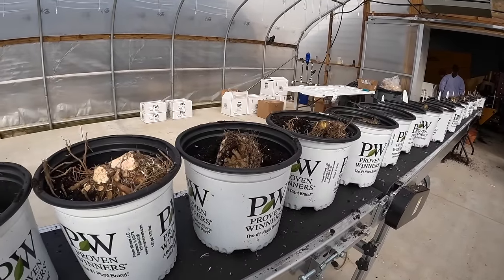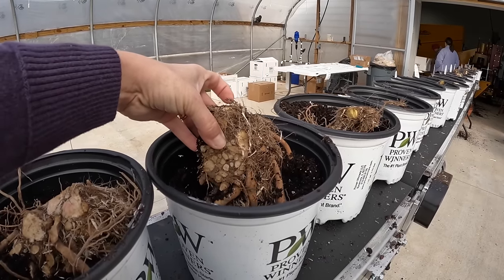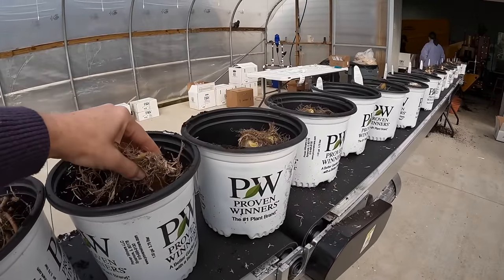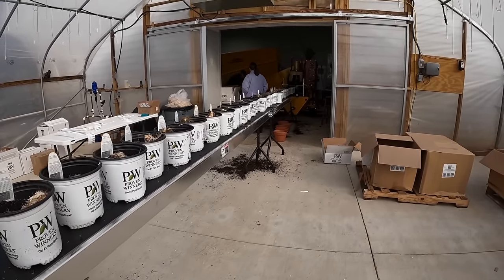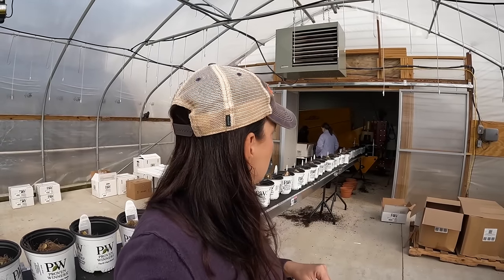And again, huge, massive. This is why we love getting these Proven Winners daylilies from Walters Gardens: the rootstock is massive. When you plant this in your garden, you are going to get a big, beautiful plant the very first year. This is not a puny plant whatsoever. Once they're all said and done, we'll take them and put them out to grow, and then we'll run it again because we've got some more daylilies coming down the line. So that's how we're doing daylilies.